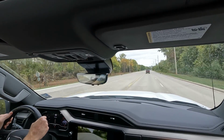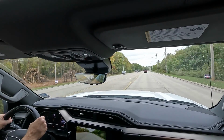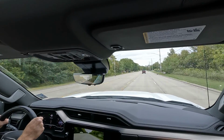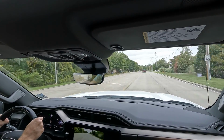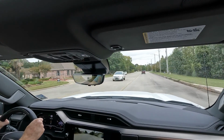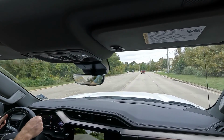Don't want to give it too much, but just kind of let you hear that a little bit. It's a truck. It's going to have a little bit of a truck-like ride to it. So for those of you who say a man's truck has to ride rough, well, it's not going to beat you to death, but it's definitely not Cadillac smooth. So, I mean, that's the way a truck's supposed to be, isn't it?